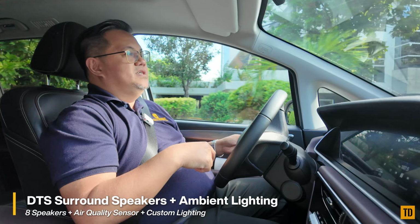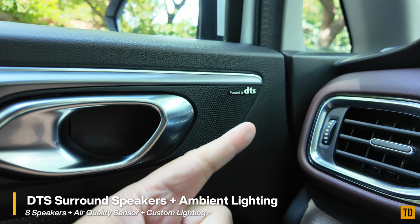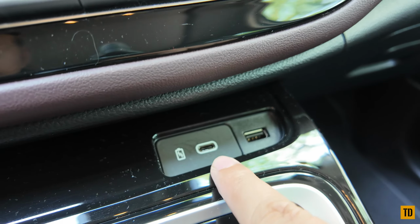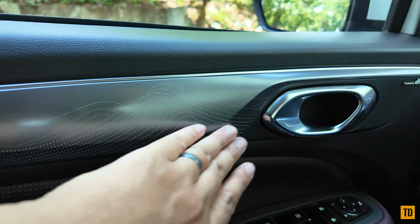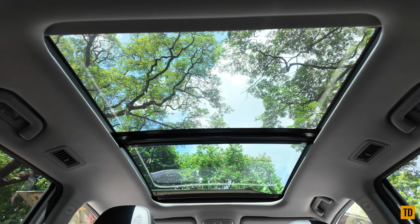Oh yeah, by the way guys, this has a banging 8-speaker DTS surround system, which is what I love. Other features that we love from the M6 Pro are remote start. There's plenty of USB ports to go around. We love the tasteful color combinations of the interior, physical buttons on the AC. You got electric seats for the driver, and of course the vanity mirror and light. Cup holders and storage are plentiful from the M6 Pro. And of course, don't forget the panoramic sunroof.